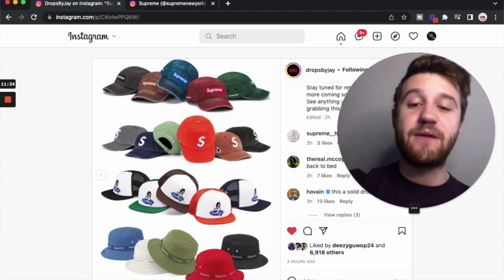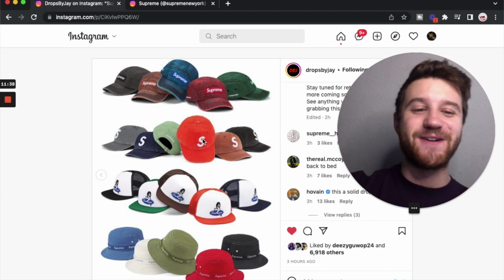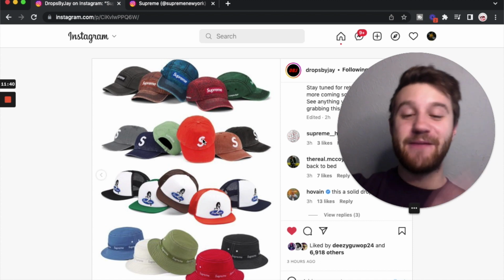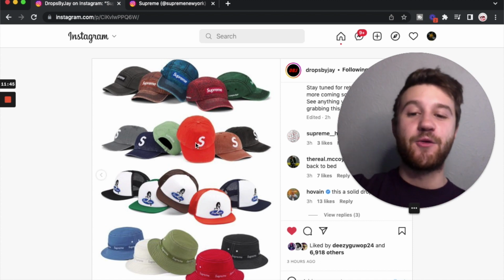Next, we've got some pigment print S panel hats. So if you guys can see here, the S does not have the little devil horns on it like it did earlier in the season. So keep that in mind if you're looking to get one of these. But I think these are pretty solid. I think the orange one is the coolest.